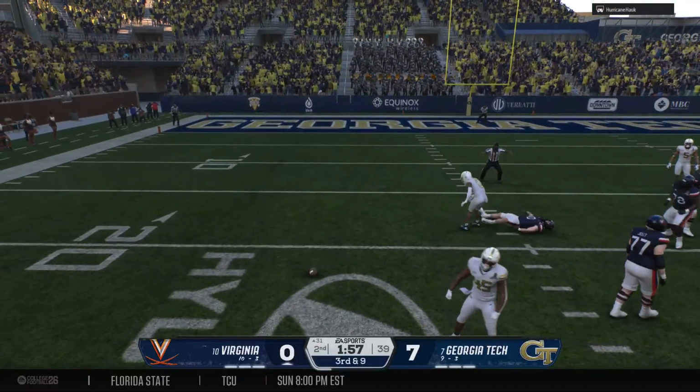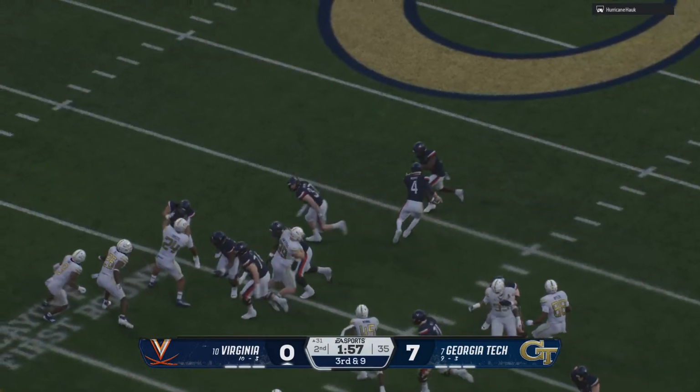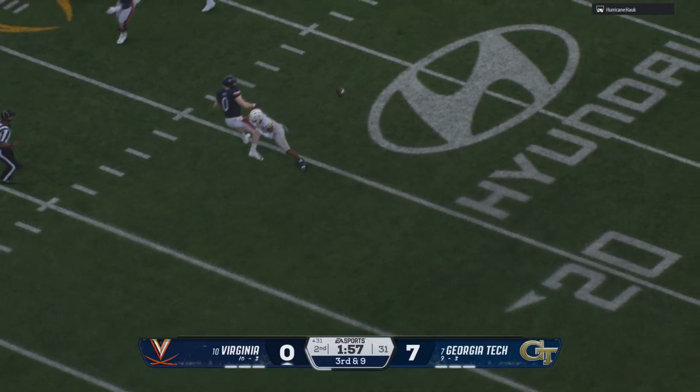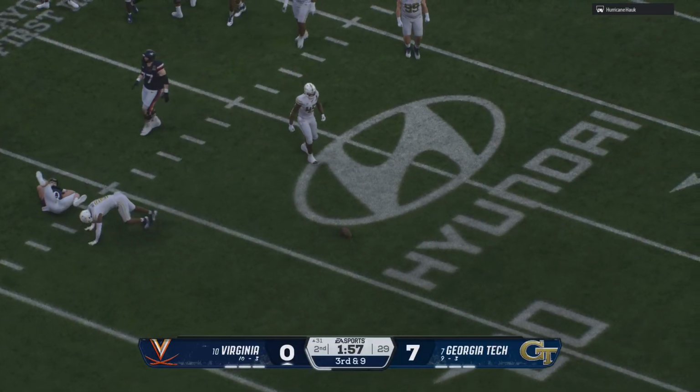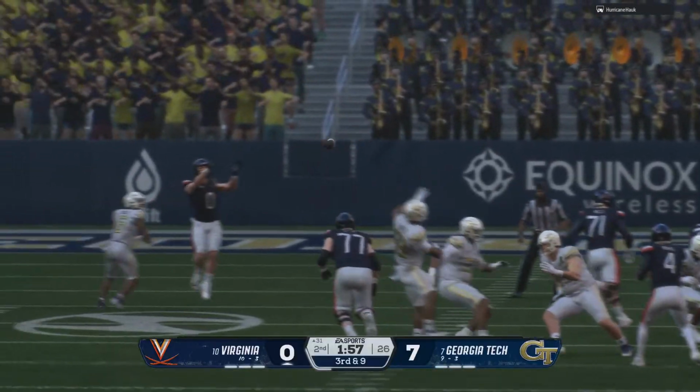Pass ball is incomplete. There was a lot of contact. No penalty. Brings up third down. I'm not sure the quarterback makes the right decision on this one. I think if he'd do it over again, he would have found a different target downfield, but he made his decision. That one's incomplete.